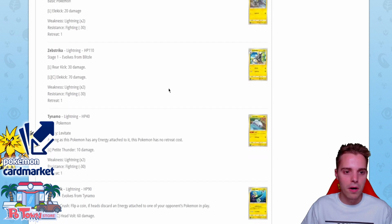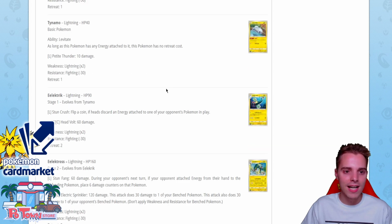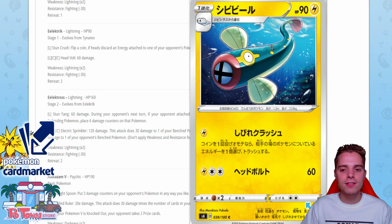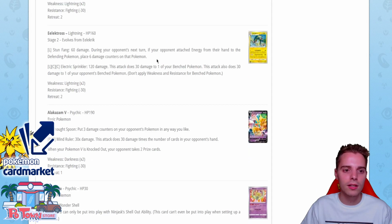Zipstrika, I'm not even gonna bother with it. It looks very terrible. We have a Dynamo. If any energy is attached to it, it has free retreat, just like the Magnemite did before it. We have Electric. Remember Noble Victories? Yeah, this is not the card. This is a terrible Electric.